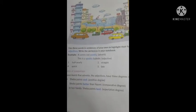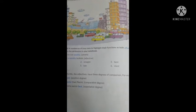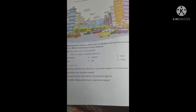Then we have to use the words in sentences of your own, highlighting their function both as adverb and adjective. It has been noticed that the same words are used as adverbs and adjectives both. Now in the exam, mostly it is asked to make sentences with the same word as an adverb and as an adjective. So here, half yearly, quick, straight, late, best and most, these same words will be used as adverbs and adjectives both, and the sentences have to be made. I have solved it for you. I'll send it, but you will also try your own with another sentence.